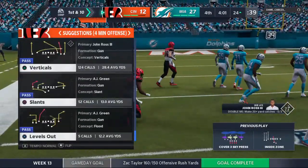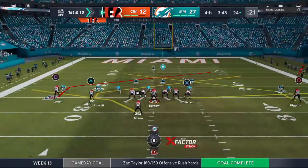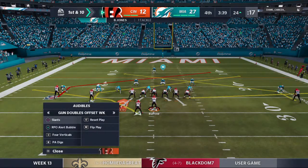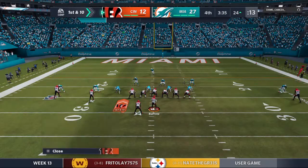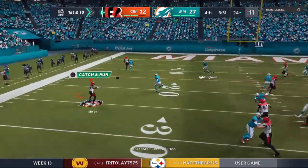Mixon on the carry. Now, yes, a 2-possession game, but a good chunk of time on the clock, so they have the ability still there to run it on 2nd and short, but maybe they need to pick it up a bit. You're right. They did pick up the 1st down there, but as you mentioned, they have to pick up the pace now because it's a 2-possession game. They've got to get there twice to make sure they have a chance to win.